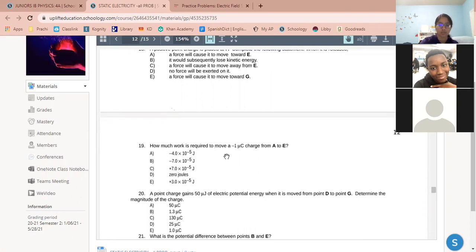Okay. How much work is required? Now I know it, guys. Now I know, but before I didn't. Yeah, I think you would just use, I think it's work equals change in velocity times something. I don't remember. I don't have my equation sheet with me right now.